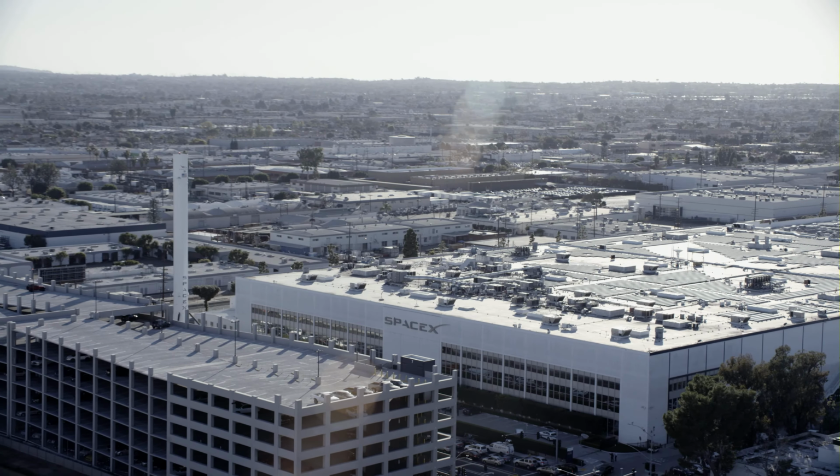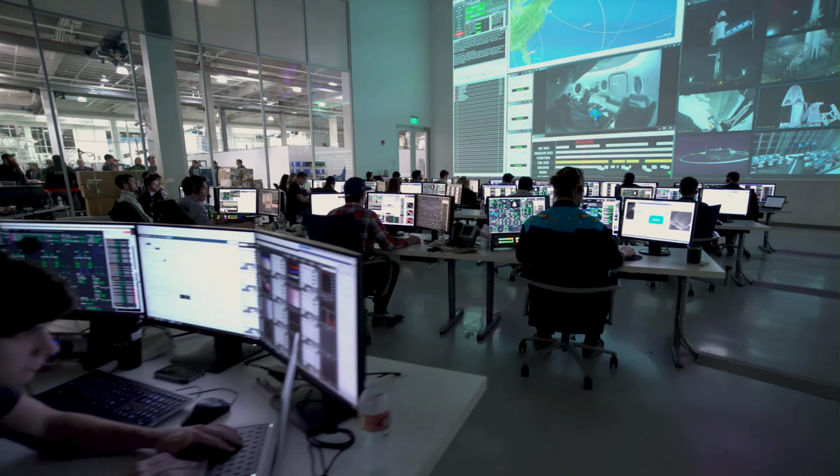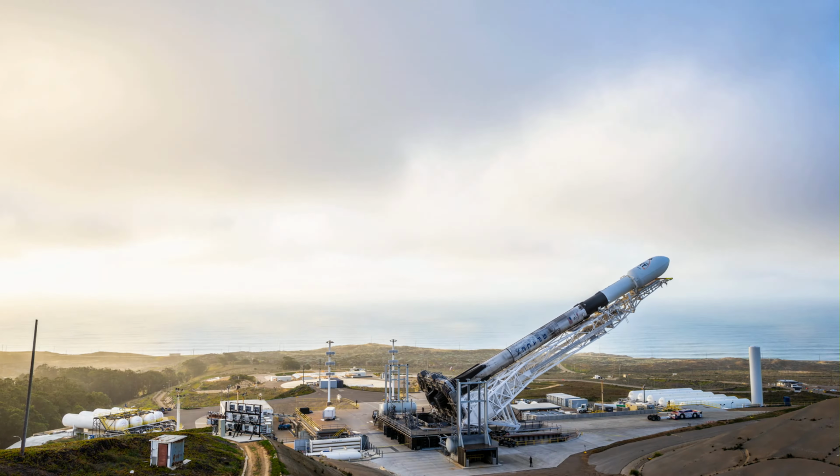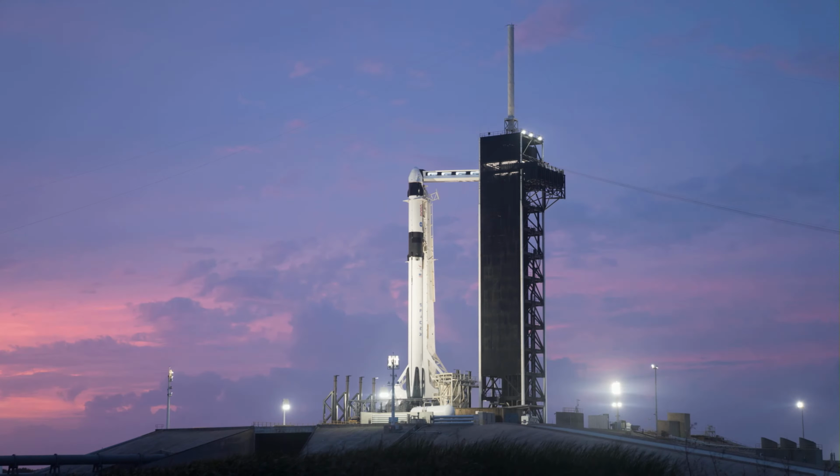Launch trajectory and countdown net. Pad is clear. 10, 9, 8. Launch auto sequence has started. 7, 6, 5, 4, 3, 2, 1. Go for launch.